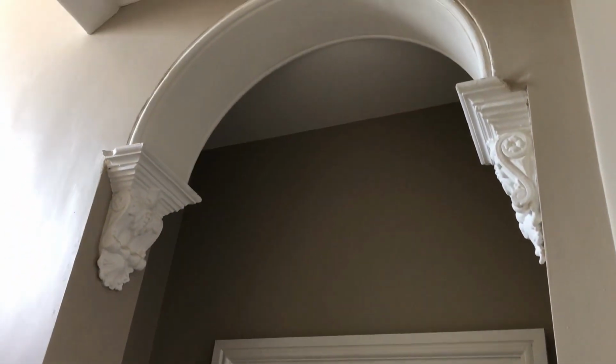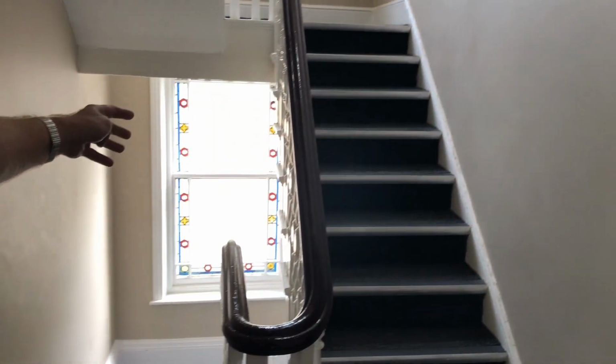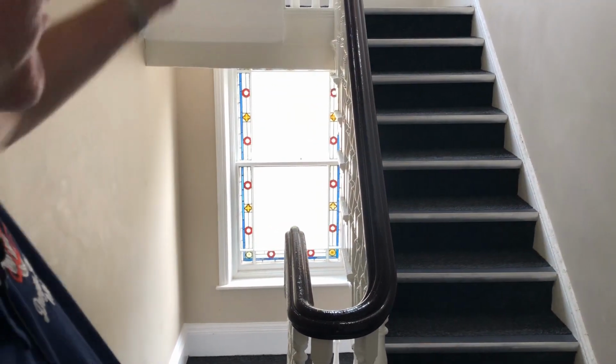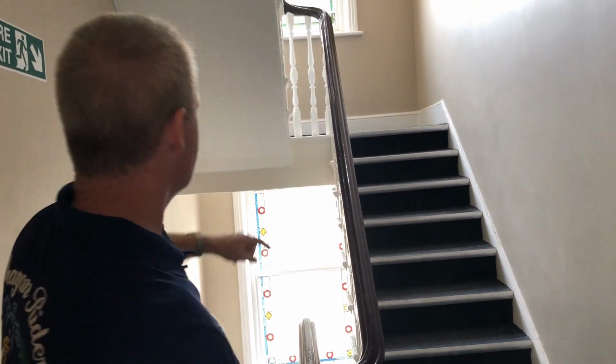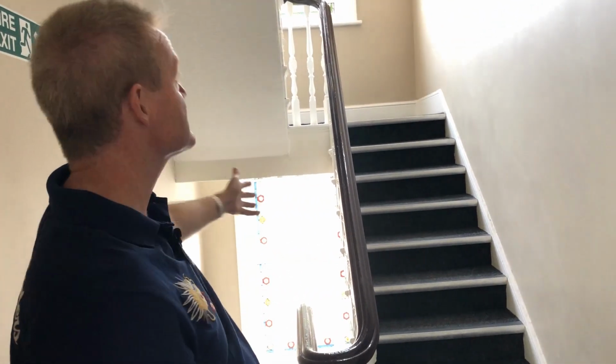And I won't take you all around the building, but you can see over there in the back of the hallways, as the stairs go up, because this is the 1st floor, the 2nd floor, then there's a 3rd floor, as you can see up there. But you've got lovely stained glass windows at each level. Okay, so that's a bit of a tour of the apartment.